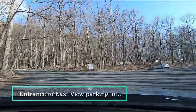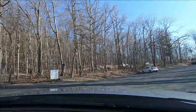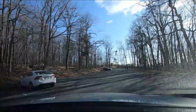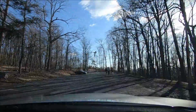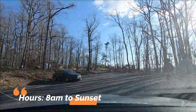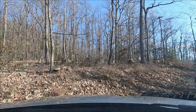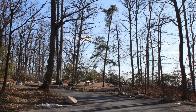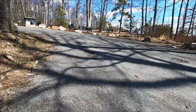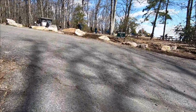This is what the parking lot looks like at around 8:15 in the morning. As you can see, it's mostly empty. We're one of the first ones there. And we're driving right now towards one of the main overlook areas. This is what it looks like from the parking lot, and this is actually later on in the day. You can see there are a lot more people here later in the day.